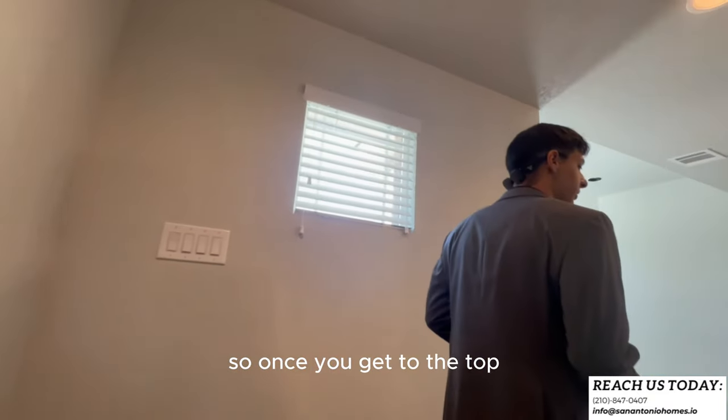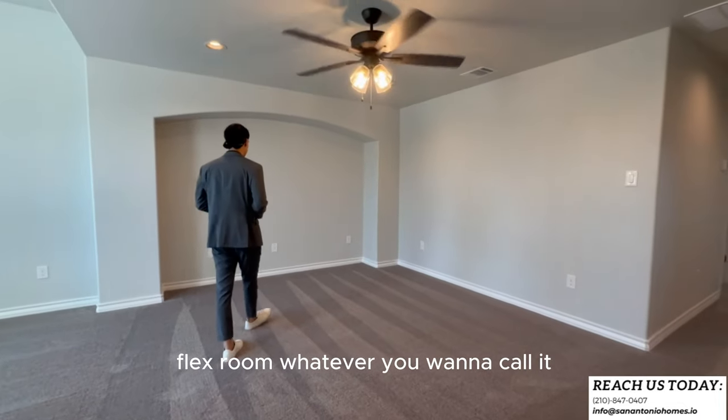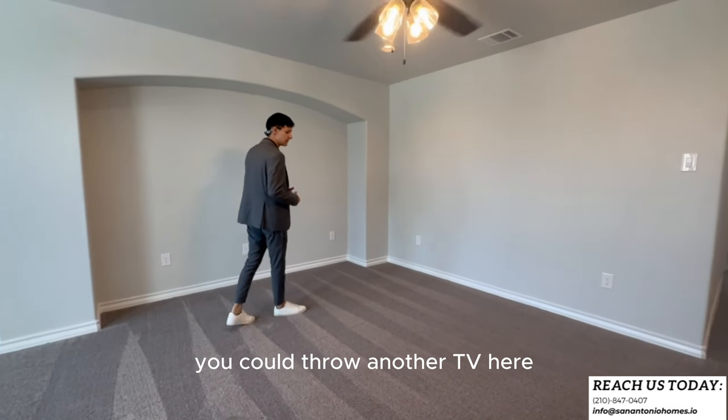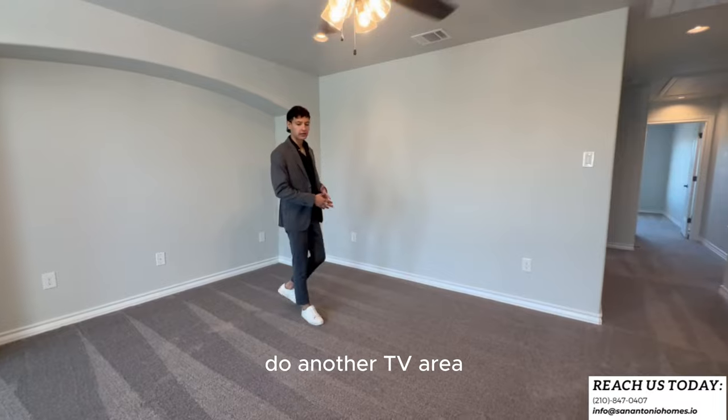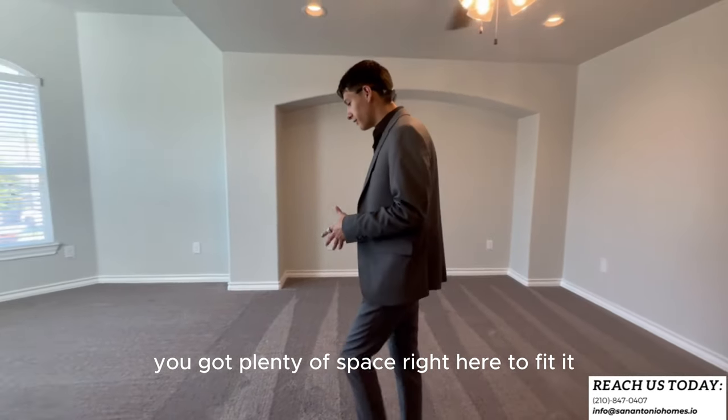So once you get to the top, it opens up into the second living area, the loft, game room, flex room, whatever you want to call it. You could throw another TV here, do another TV area. You could do a pool table, right? Whatever you're thinking. You got plenty of space right here to fit it.